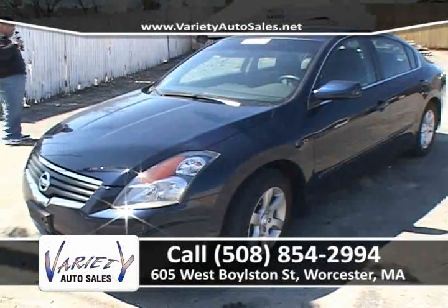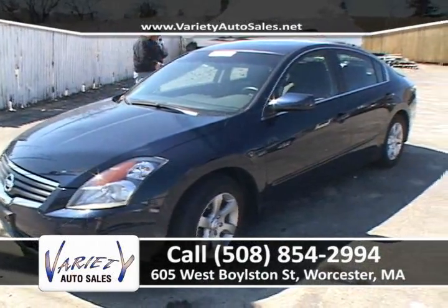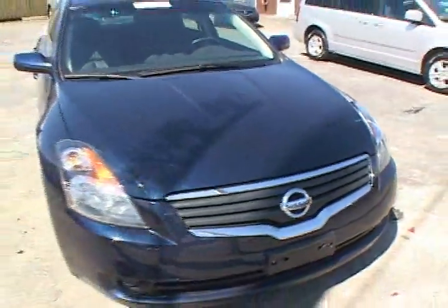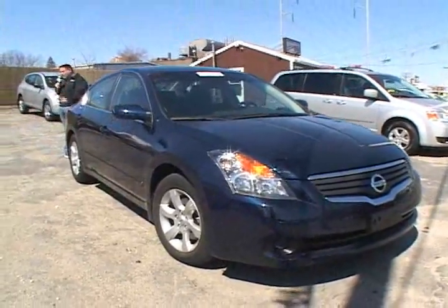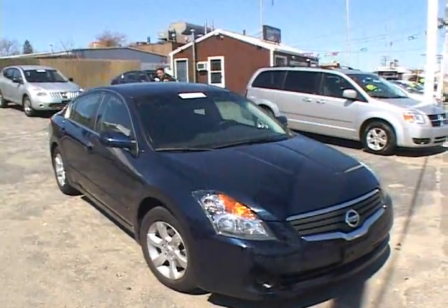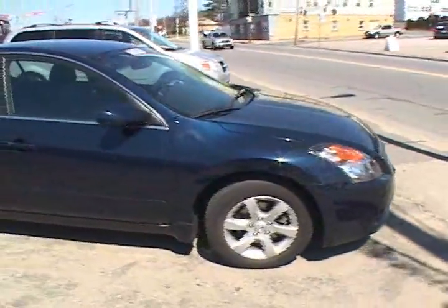Last but not least, before we go to the four-wheel drives, we have a beautiful 2009 Nissan Altima, 40,000 miles, loaded up with nav, leather, power slider, heated seats, Bose system. It's a one owner. It's right from Nissan, folks. Shop the local competition. See what the Nissan store's got to get for that. See what Variety Auto Sales can do for you. Watch the interest rate we can get you. I guarantee you, if you're in the market for a pre-owned vehicle, we will earn your business. All we need is an opportunity.